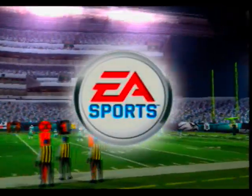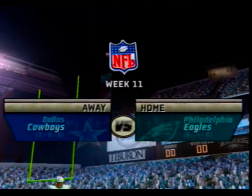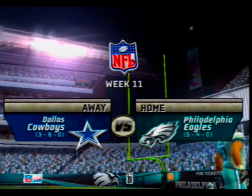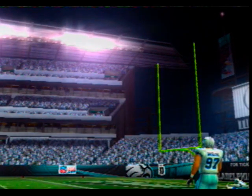We're coming to you live from Lincoln Financial Field. Good to have you with us for this battle of NFC East rivals as the Cowboys match up against the Eagles. Both teams have taken the field and we're ready for tonight's kickoff.